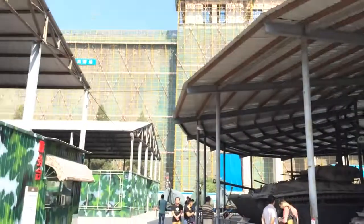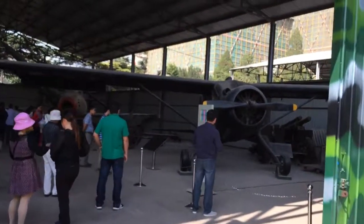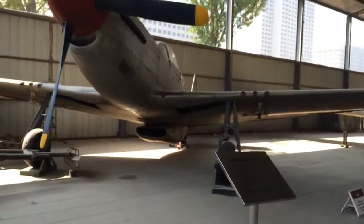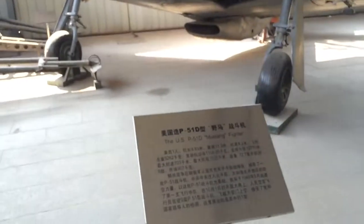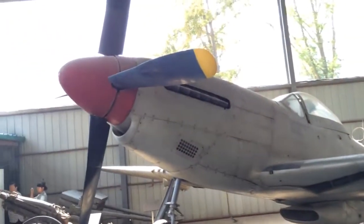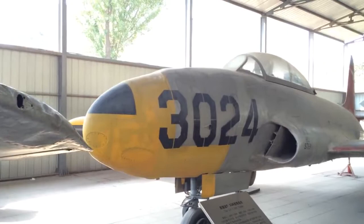So, still under renovation, the military museum, but they're nice enough to roll out some of the heavy artillery here. Photo? US P-51D Mustang fighter. Is that the one from Red Tails? US T-33A trainer.